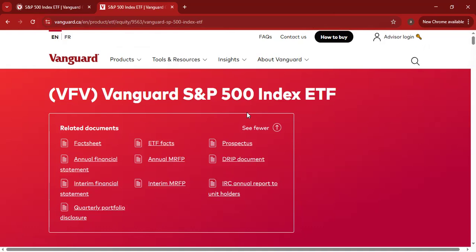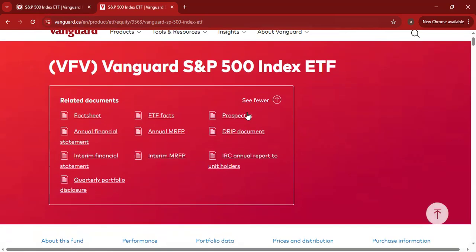So today we are going to look at this VFV and we'll do our analysis and see if we are going to add it into our passive income portfolio. But let's look at it. What is it all about?